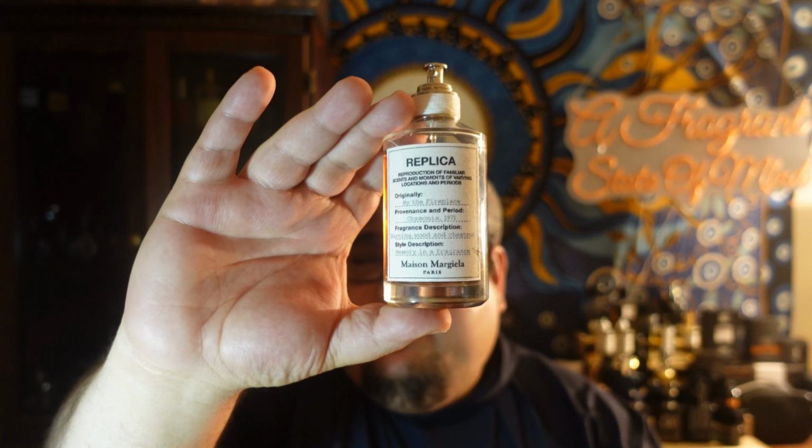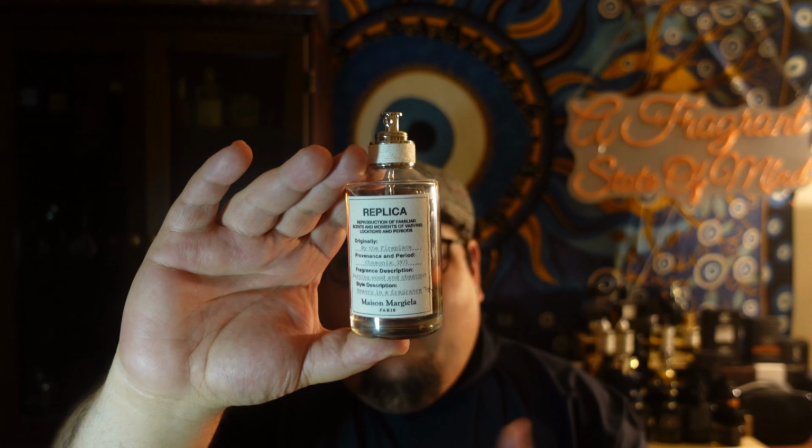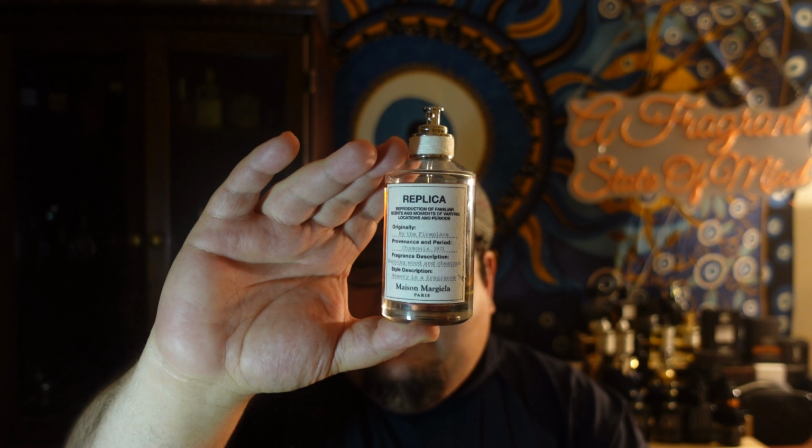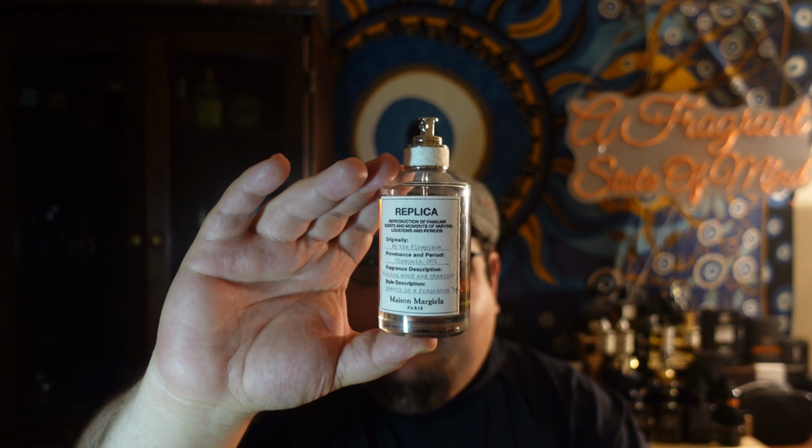I've heard that they have clones of this. I can't name them off the top of my head, but I've heard that they have clones of this that come a little bit closer to what you would expect from a fragrance called By the Fireplace. But I haven't tried them, so I can't say whether they're better or worse. I have no idea. I've just heard that there are alternatives. But this is a really great one.